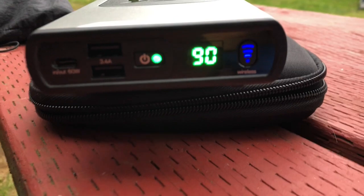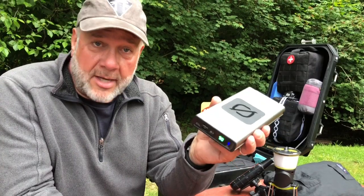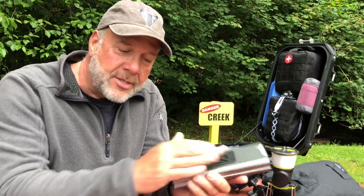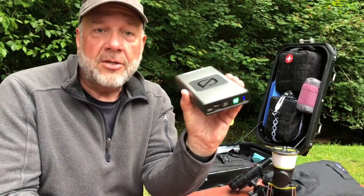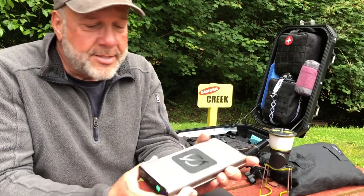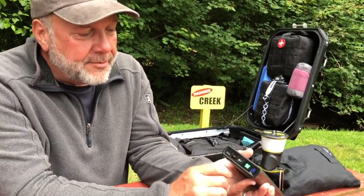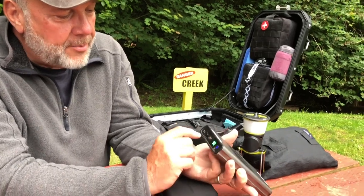And then this will charge everything that we need to have charged, like both our Senna headsets, our phones. It's a wireless charger for the phones as well, with room to spare. The next morning, I have 75% charge still left on this battery. Very impressed with this. Would not be able to do this trip without this type of technology. There's an on-off switch. There's standard USB ports.